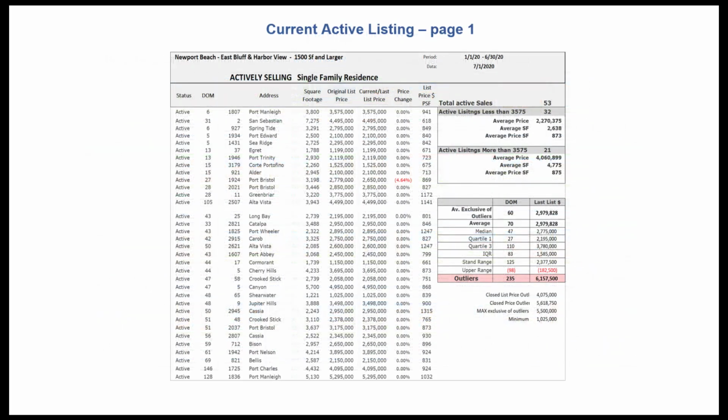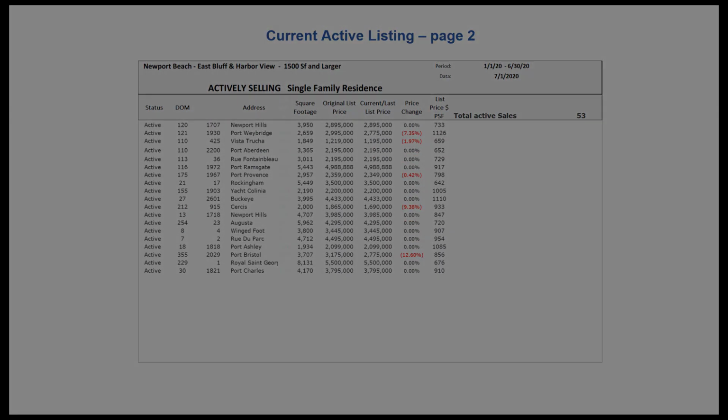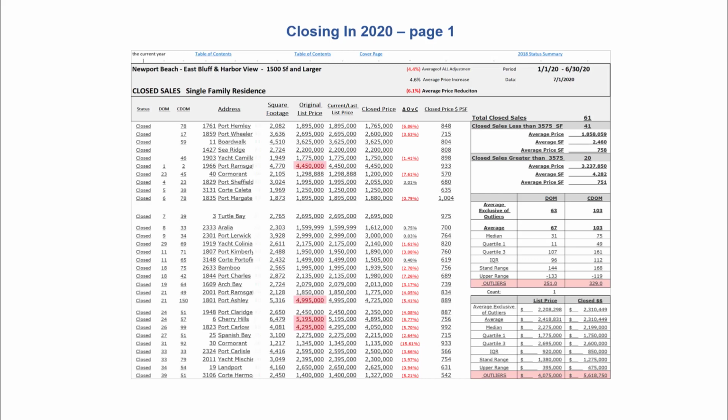And this table shows the current active listings. Note, we do prepare standard deviation tables that look for outlier calculations for days on market, and revised list price. This table shows the closings so far this year. Notice here we are also looking for outliers for days on market, cumulative days on market, list price, and close price. Any outliers are highlighted in red.